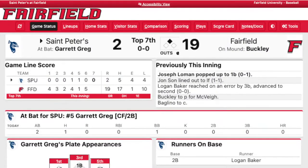That'll bring up the top of the order again for the Peacocks. It's going to be Garrett Greco coming in for his fourth at-bat. He has lined out, singled, and walked today. Greco moved from center to second base a couple innings ago. First pitch from Buckley misses the zone. That'll be ball one. Man on second here with two outs for the leadoff batter, Greco. And the pitch. Misses high and outside for ball two.